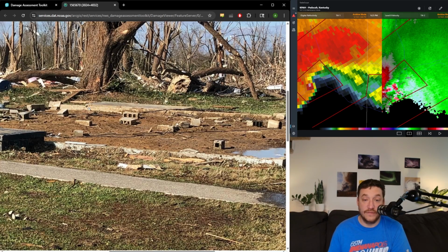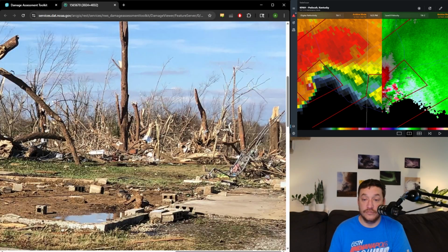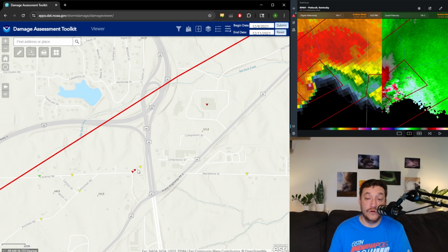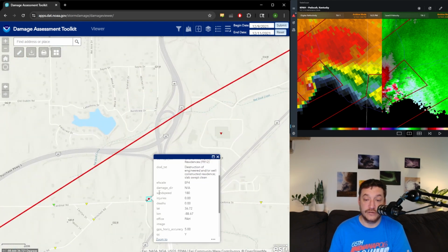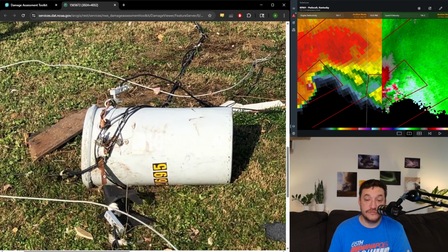Now, this is about as clean as you can get. You can see the debris in the background, all jumbled up in these trees, and it is completely gone. I am assuming the reason this is only, I believe, a 170 rating, 180, is because the home was nailed to the foundation and not actually bolted. Same thing here. Whoops, excuse me. I didn't want to zoom out. I wanted to scroll down. Same thing here. Transformer.